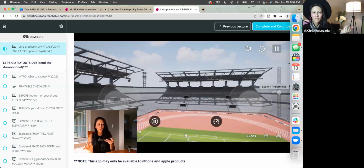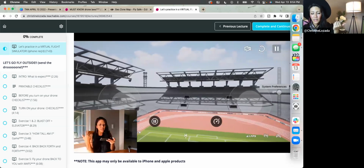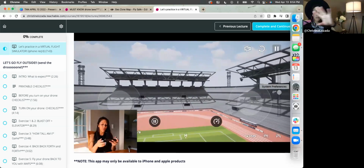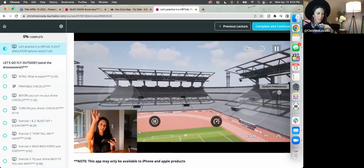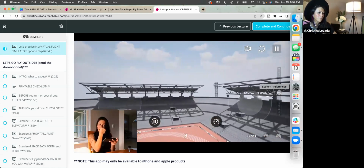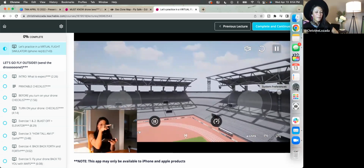Do this. Get the free simulator. This is the DJI, again, on christinelozada.com/TNN. The free DJI virtual flight simulator. I made Mia fly in this before she got outside with a drone, and practice, because I get it.